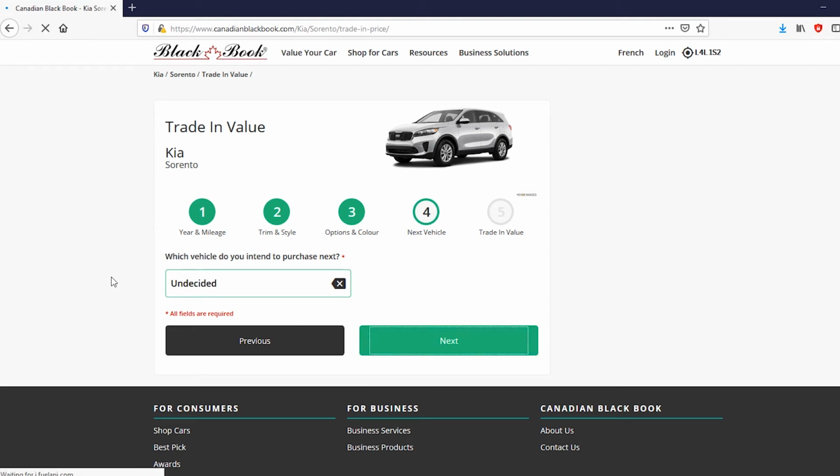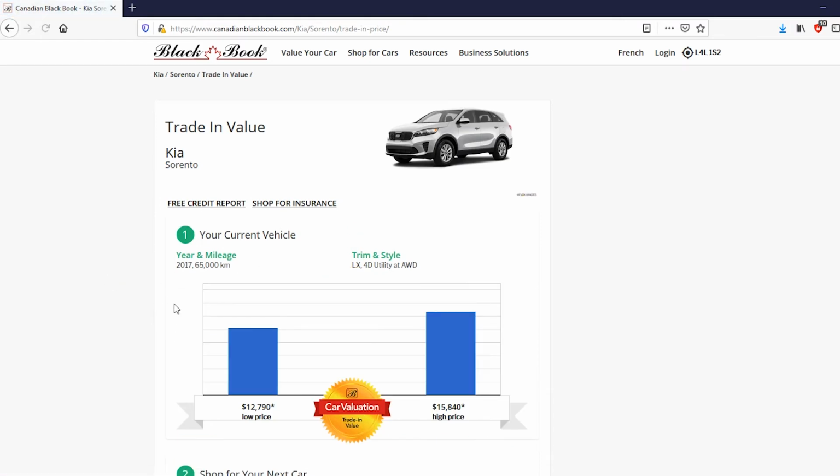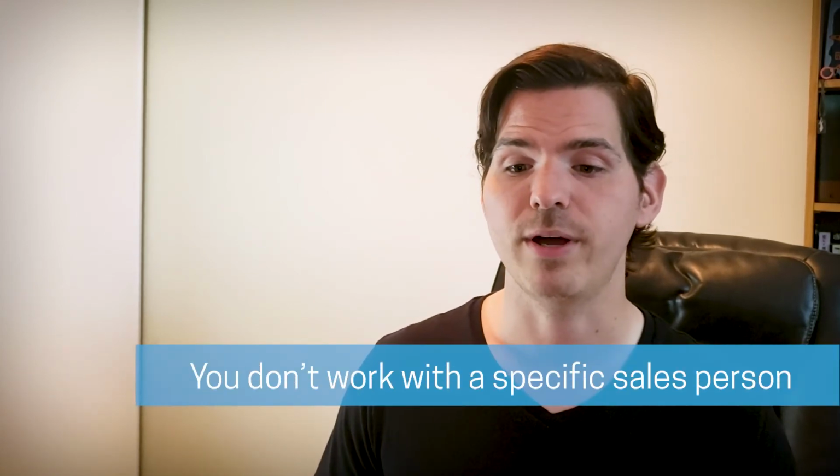So looking at that Kia Sorento that we just used as an example here, we're looking at a $12,000 up to a $15,000 trade-in value, again, depending on the current condition of the vehicle. As you can see, the numbers here vary widely. Now, having said that, these things new were about $40,000, $50,000, so it does take quite a little bit of a hit, but that's where you have to be realistic with yourself on what the trade-in value is.